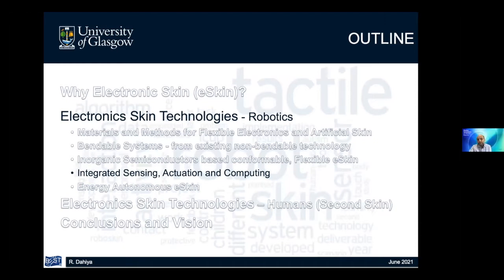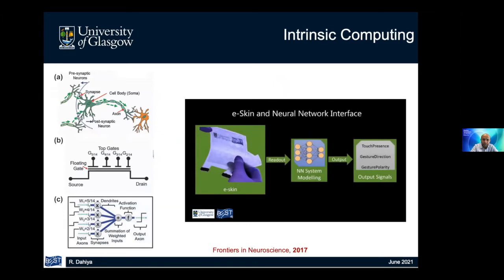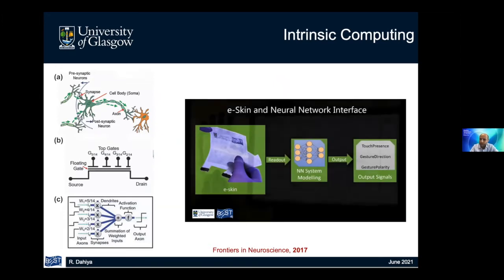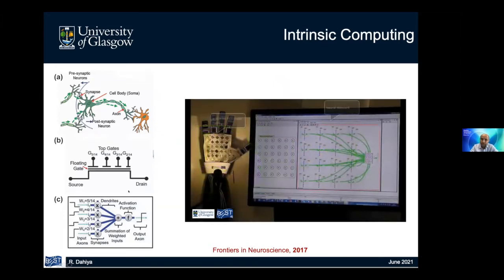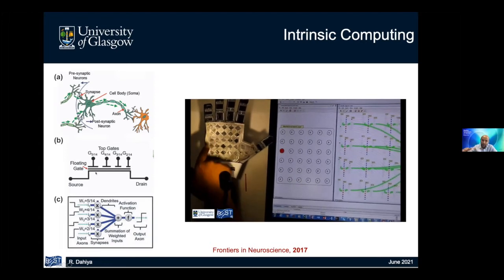There are several other examples which are taking us to computational electronic skin. In the interest of time, I'll skip that part and move to the next part, which is integrated sensing, actuation, and computing. Looking at one example of computing, which we published a couple of years ago, where we again use the same approach that I was mentioning. In that approach, I was just mentioning how you get the electronic layer.